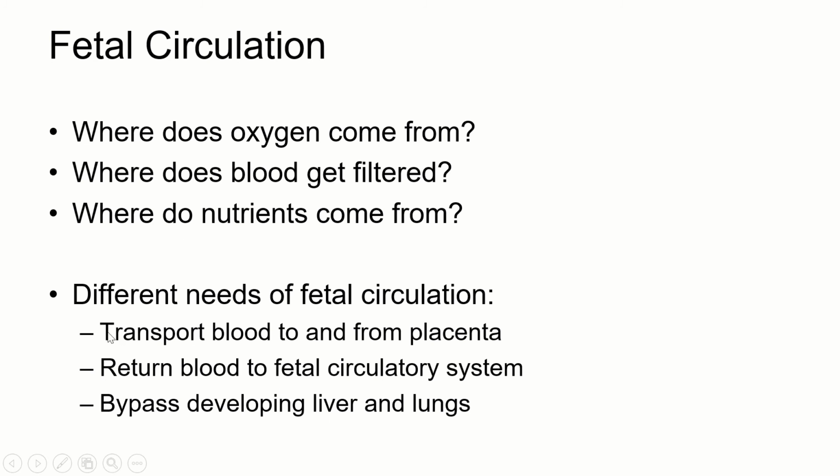So for the fetal circulation, we need to get blood to the placenta, from the placenta, and then return the blood to the fetal circulatory system. But we need to bypass; most of the blood doesn't need to go to the liver or the lungs. We need a little bit of blood to go there to help those tissues do their normal development. But the liver and the lungs aren't fully functional yet, so we don't need the blood to go to the liver. We don't need the blood to go to the lungs to be oxygenated. So the fetal circulation is going to have several differences from the adult circulation in order to bypass the liver and the lungs and to connect to the placenta.